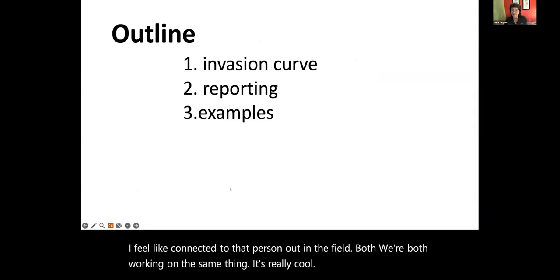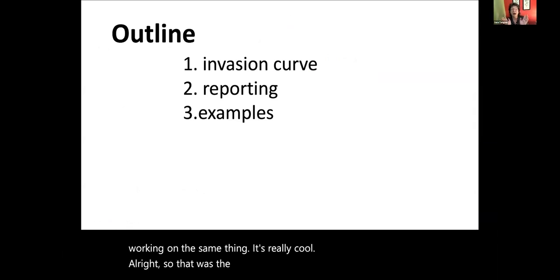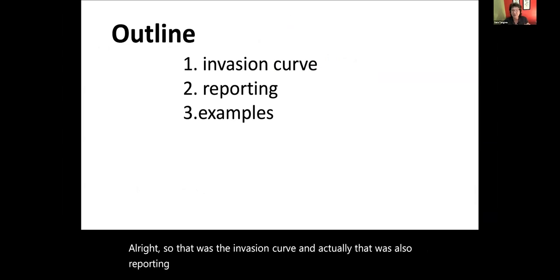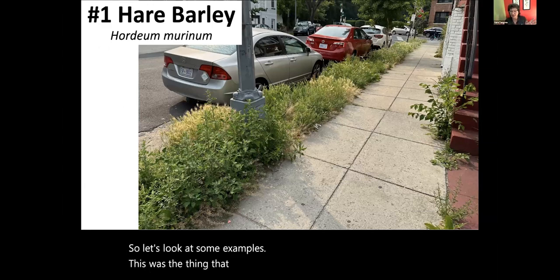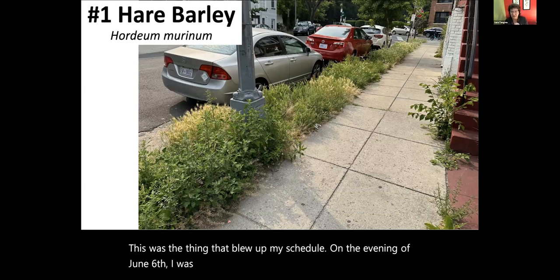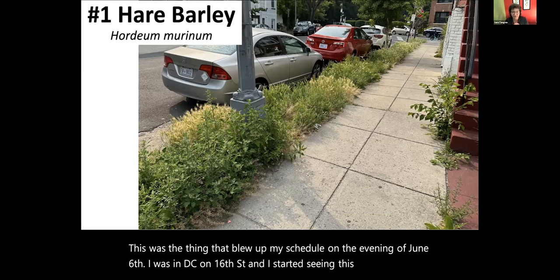All right, so that was the invasion curve. And actually that was also reporting. So let's look at some examples. This was the thing that blew up my schedule. On the evening of June 6th, I was in DC on 16th Street, and I started seeing this grass everywhere.